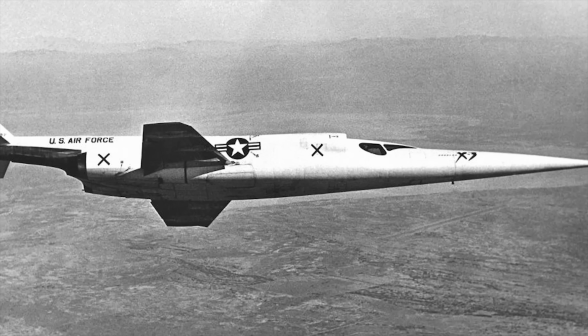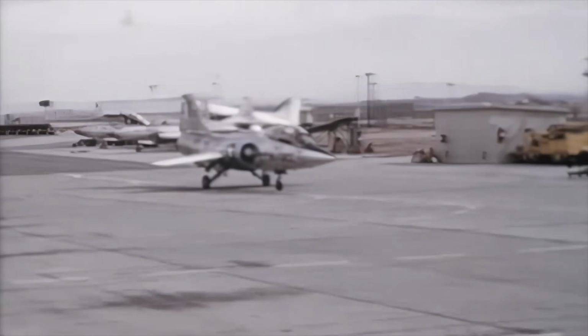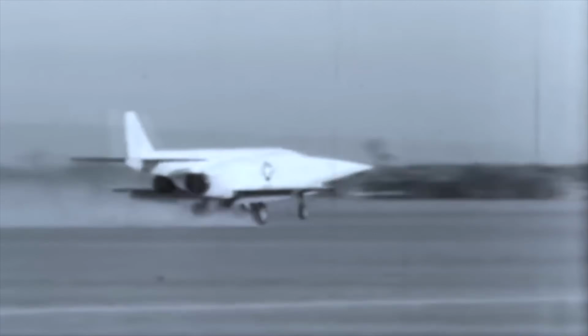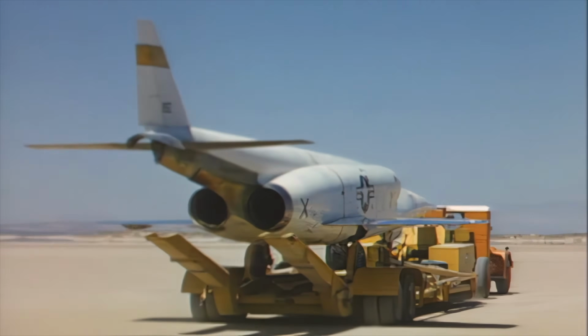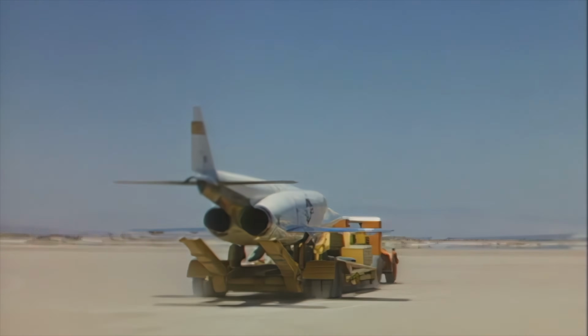Its small, highly loaded unswept wing was used in the Lockheed F-104 Starfighter, and it was one of the first aircraft to use titanium. Finally, the X-3's very high takeoff and landing speeds required improvements in tire technology. Today, it can be appreciated on the museum's 4th floor as one of the first prototypes created to achieve Mach 1 and 2 speeds in the age of supersonic fighters.